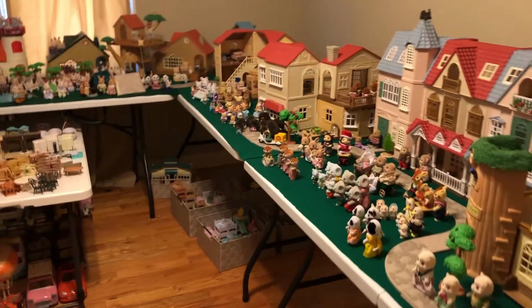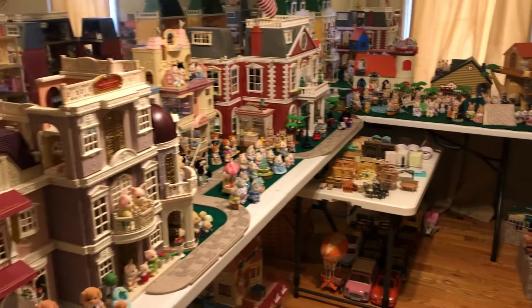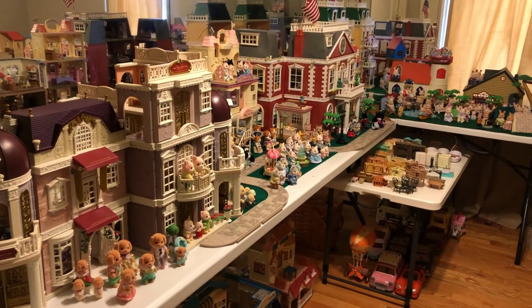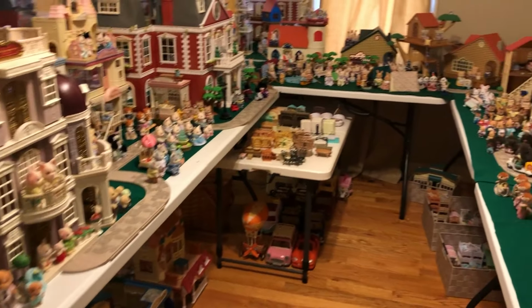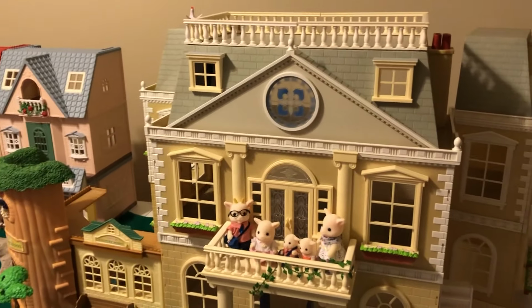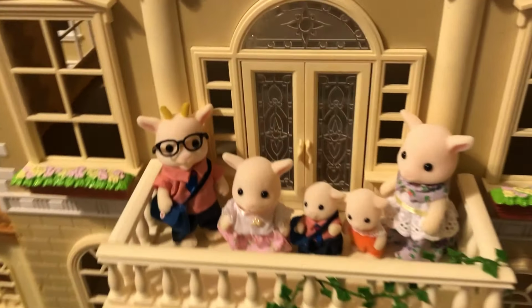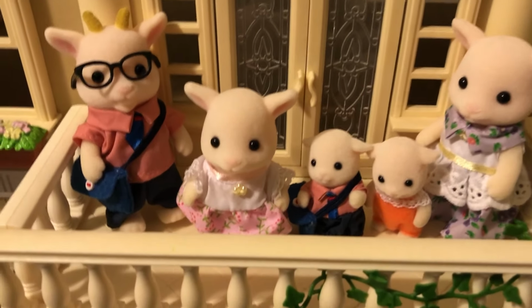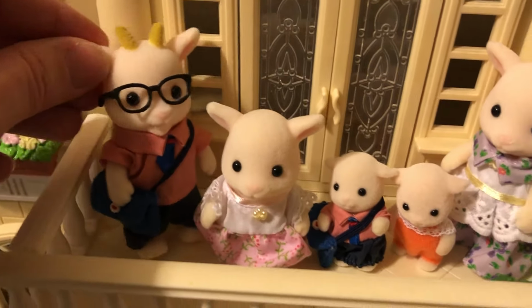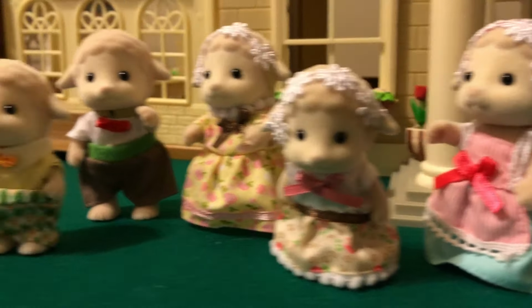So as you can see, there are quite a bit of critters out. I lost count. I've tried to count them a few times, and the count is anywhere from 280 to about 320, so I can't quite get the right count. But let's start here with the goats. They are so gorgeous. The father goat is a mailman. Those are from Japan.